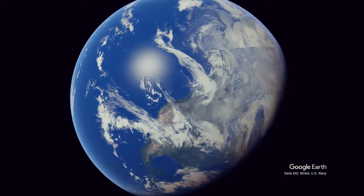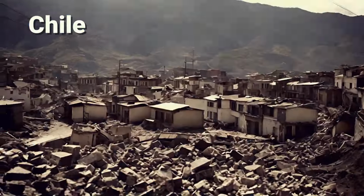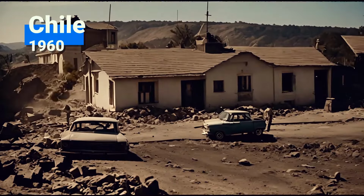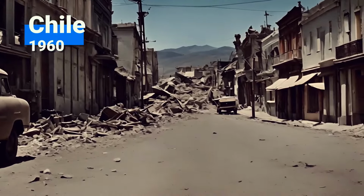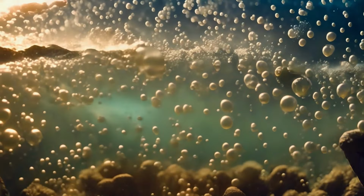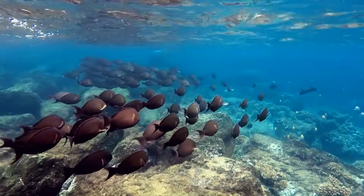For example, a release of stress in the Cascadia subduction zone could lead to a magnitude 9 earthquake. For comparison, the biggest earthquake we've ever recorded happened in Chile in 1960, and it had a magnitude of 9.5. The damage was enormous. So we hope the water will stay in its reservoir and keep maintaining the delicate balance between the tectonic plates.